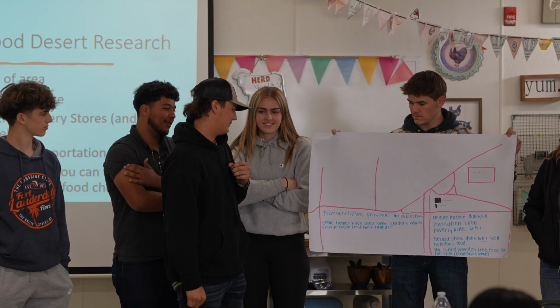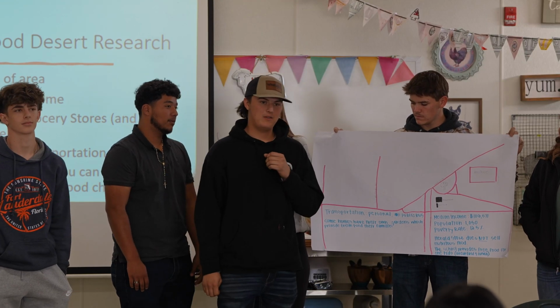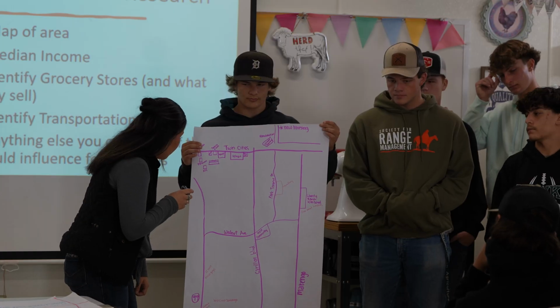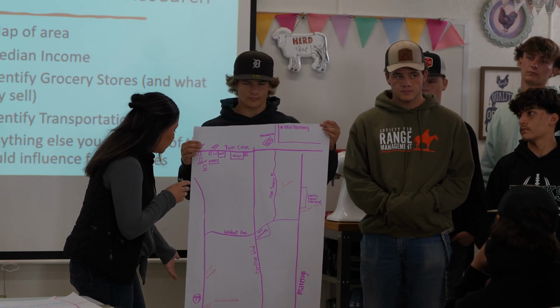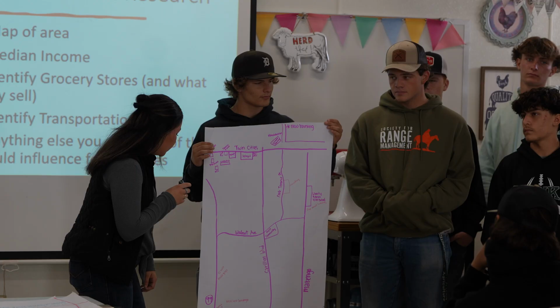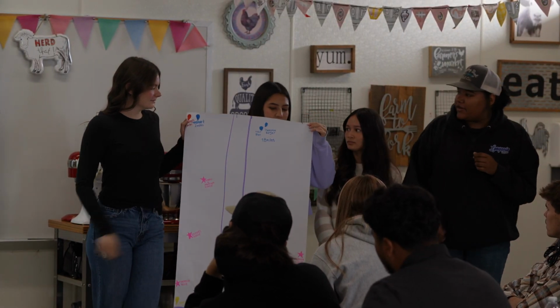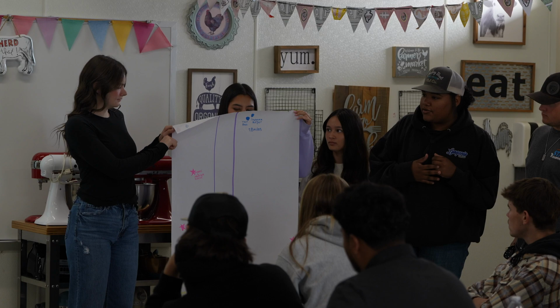In Harold, our main food source comes from right here, the Harold store. We said our median income for a household is about $85,000. And so we have these little dots that indicate food. So we have Raley's and Walmart, where you can get produce and food.